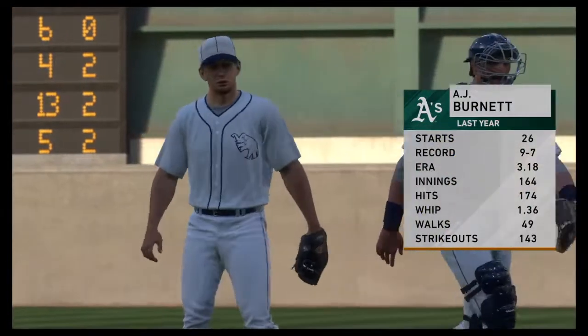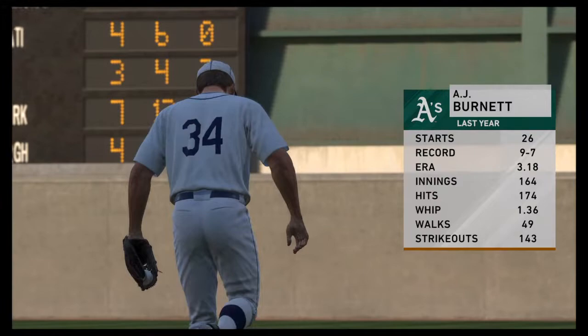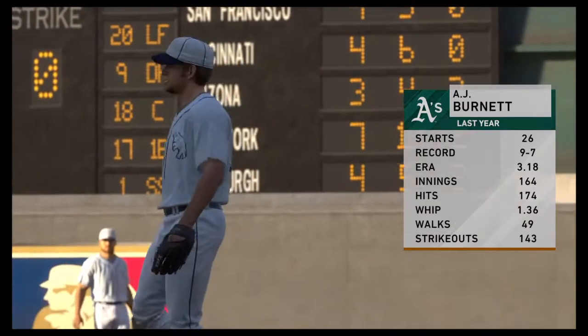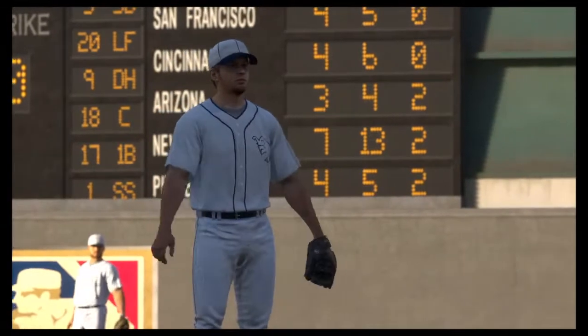A.J. Burnett out of the state of Arkansas is on the hill here. Dan Plesac, what's the word on him? Hey, it's hard to have all four of your pitches on, but I think if this guy can have 2 or 3 of his 4 pitches and have command of them, he's going to have a really good game.